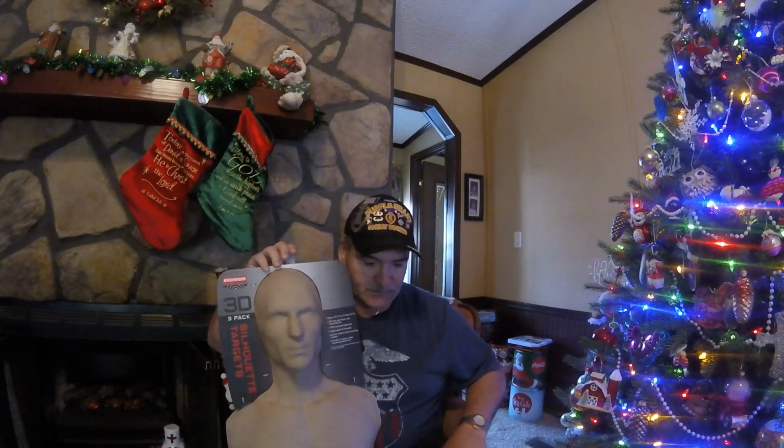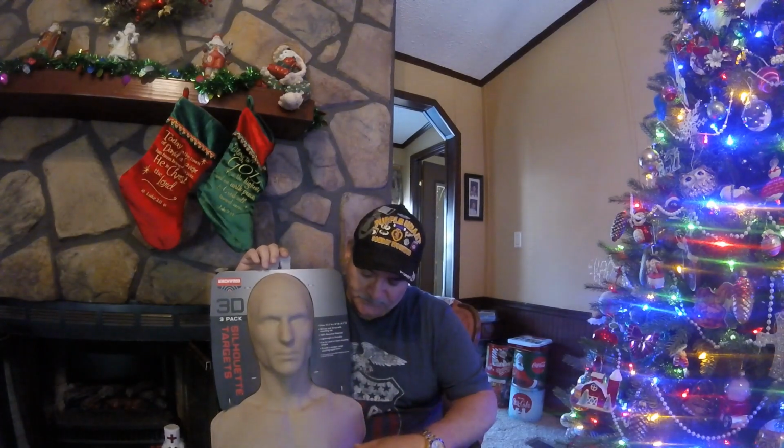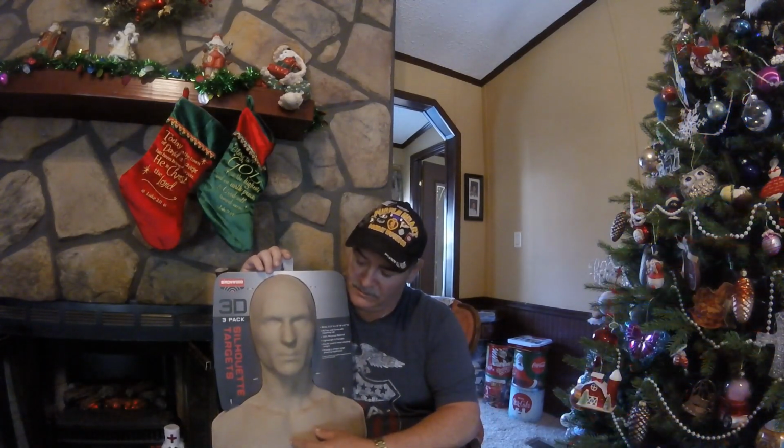I'm not advocating carrying a 22 for defense, but that's up to you. There's no round that is a death ray that will stop an attacker with one shot. It's all about speed, accuracy, and shot placement. If you put that shot on target into a vital, which in this case, this is Marvin the dummy. He's a Birchwood 3D target. Anywhere into the chest, the head, or the neck with a 22.